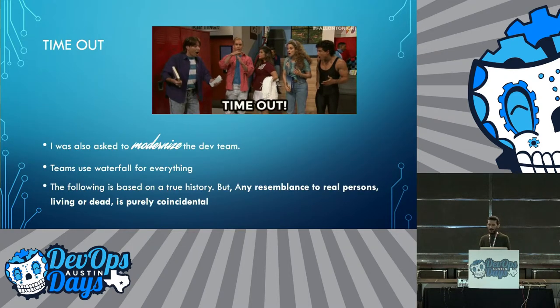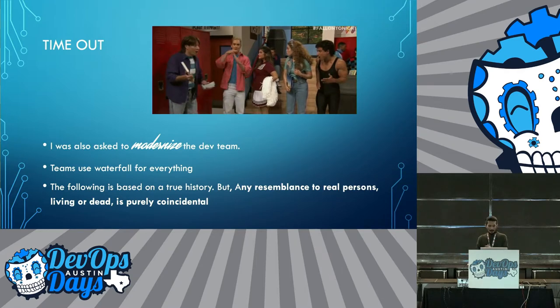So basically, that's what we're going to talk about. We're going to talk about how I helped and how you can also apply Agile concepts and DevOps technologies to security operations. And then we'll go a little bit later into why. So teams usually, in this particular situation, the team was using Waterfall for everything. It's just an internal team. Consultants were just using all kinds of fancy Agile methodologies. This is based on a true story, but any resemblance to real persons, living or dead, is purely coincidental.